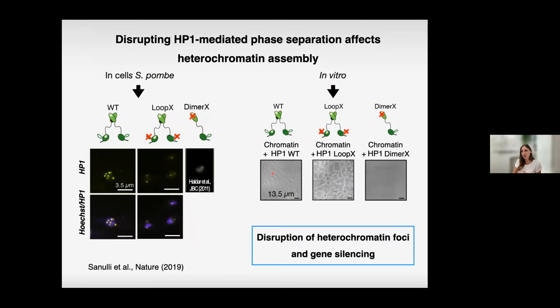Now, I'm not going to go into the detail of the in vivo experiments, but I showed you at the beginning that HP1 can form these bright foci in the cells. And if we introduce mutations in HP1 that either abrogate phase separation in the test tube or interfere with the phase separation process, we do see corresponding changes in the cells, where the foci become less bright and fewer in number, and we also see an effect on gene silencing. This highlights that the biophysical properties that we are able to measure in the test tube are really helping us to better understand how heterochromatin functions in cells.